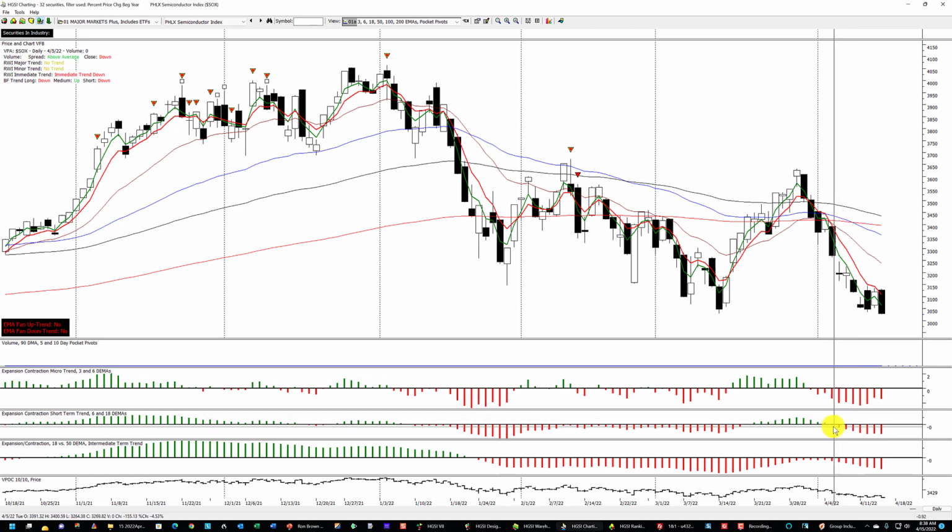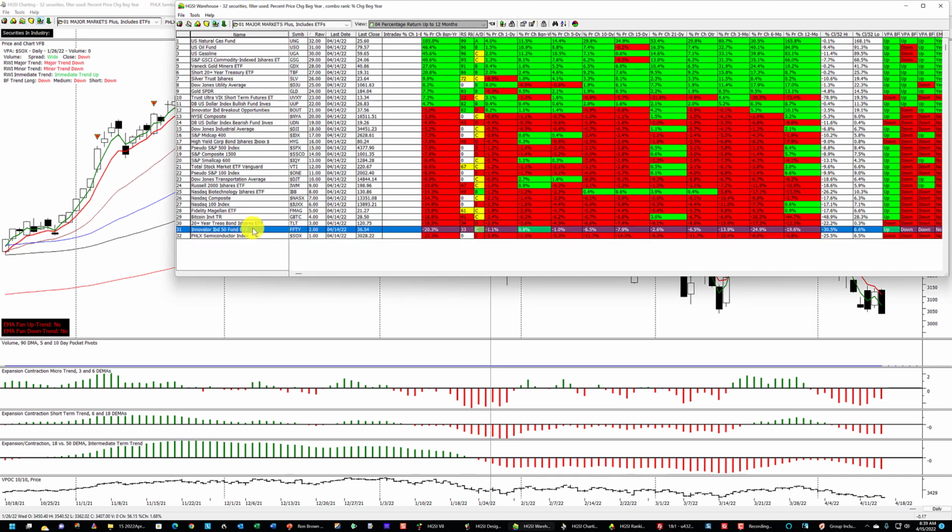This is confirmed with the short-term trend. The histogram turning negative right here. It's a little late, but here is the downturn. And this, the 18 versus the 50, has been negative all this time, which is a pretty good indication that there's absolutely no trend to this index, the Philadelphia SOX. Now this doesn't have volume, so there's nothing down here in the VPAR. Let's go back to the warehouse, IBD, fund, Bitcoin.